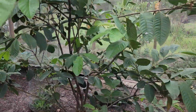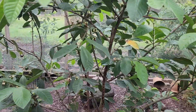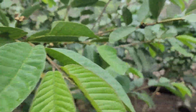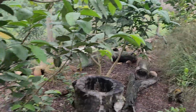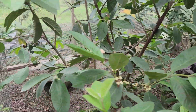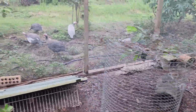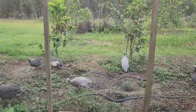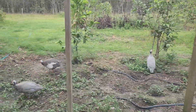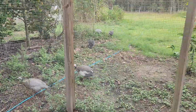And we are back here at the giant Thai white guava. And I think that's about it. Everything growing really nicely. I am super happy. Oh, and look at the guinea fowls outside the quail aviary.